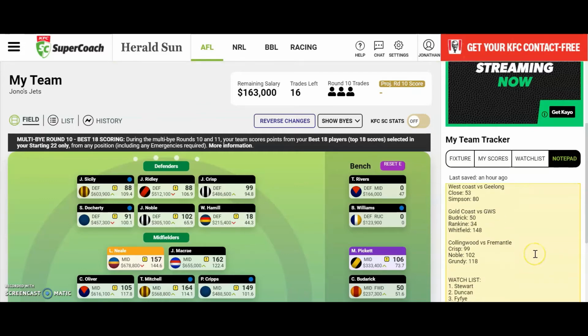Some of my players in this game: Jack Crisp got 99. A little bit disappointing by him. He had a really good third quarter, but not so good in the last. Noble was really good with 102. I was going to trade him, but now that he's scored 102, I think he can definitely make some more cash. And Grundy 118, which is okay for him, but pretty good considering last week's like 64.